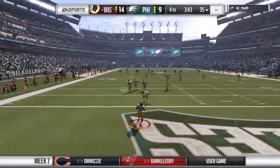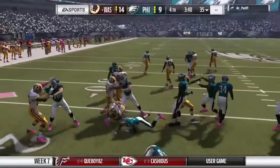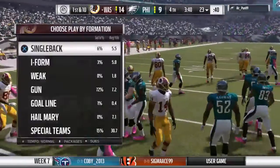Yeah, I mean, you still need a touchdown. Another field goal does you no good, so it'll be interesting to see what the media reaction is if the score stays where it is.